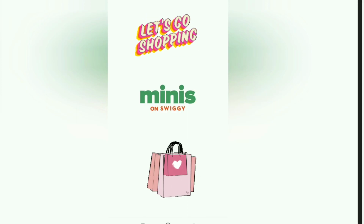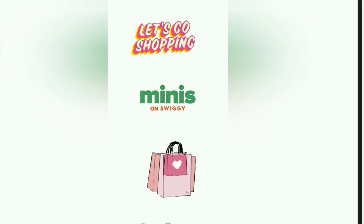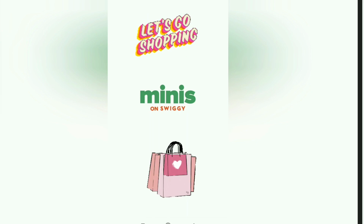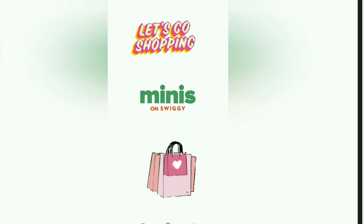Swiggy Minis is in your town. If you want, you can shop now from Swiggy. It's a new addition to Swiggy after Instamart has been added. So pretty excited to know how is shopping on Swiggy.